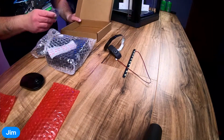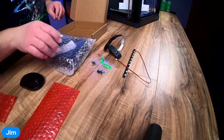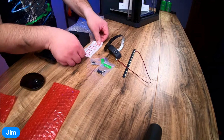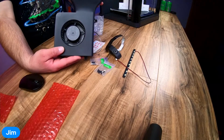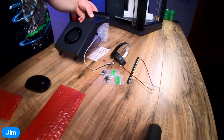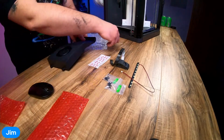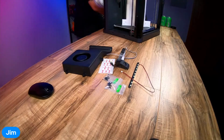You can't have pressure advance tuning because that requires a camera. It comes with some screws. There you go. And let me get this box out of my way. It also comes with the fan and some double stick tape for the fan. So here is the big blower fan that you see on the other ones. Let me get this up a little bit. There we go. So that's the big blower fan, the big duct on it, and we'll see how to install it. There is the cable. So those are the 3 things you're going to get in this box. We'll call it the special box.